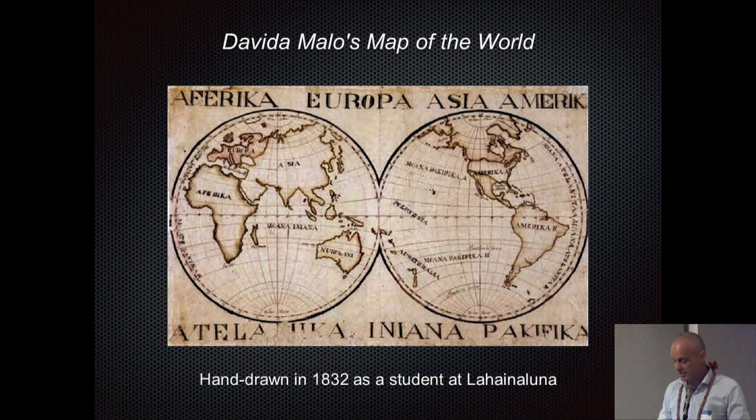This is a piece that's another remarkable piece. This is held by the Hawaiian Historical Society. This is a hand-drawn map of the world done by David Malo, 1832, as a student at Lahaina Luna. Really amazing. Africa, Asia, you know, amazing. This is the type of stuff that was going on at the school. Now, the first historical society, Ahahui Imi I na Mea Kahiko o Hawaii Nei, yeah, the search for old things about Hawaii.